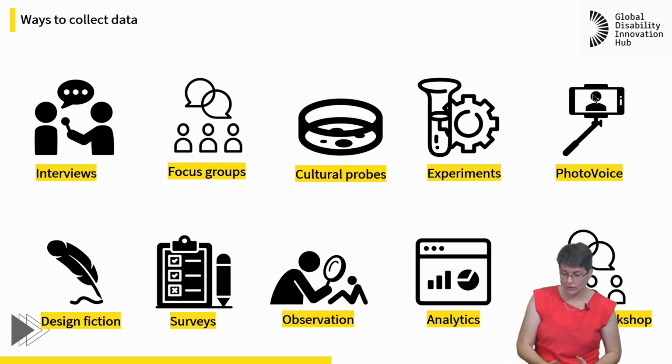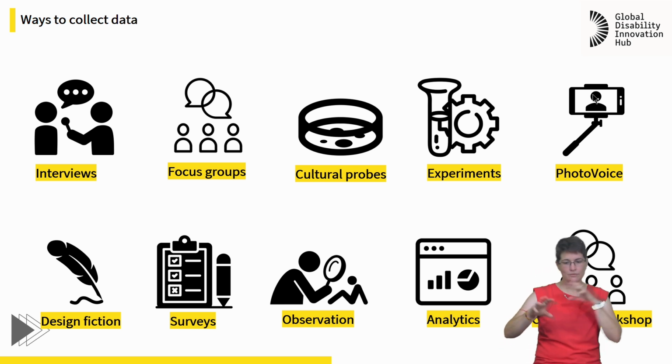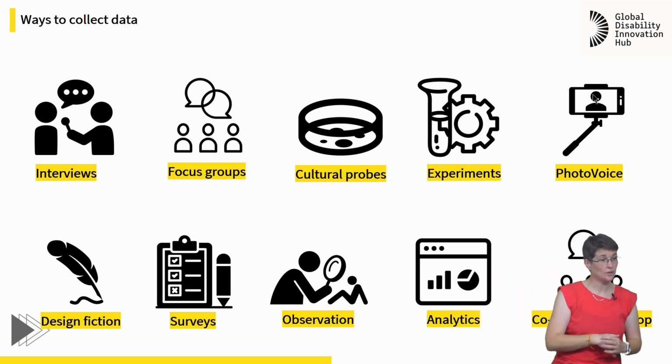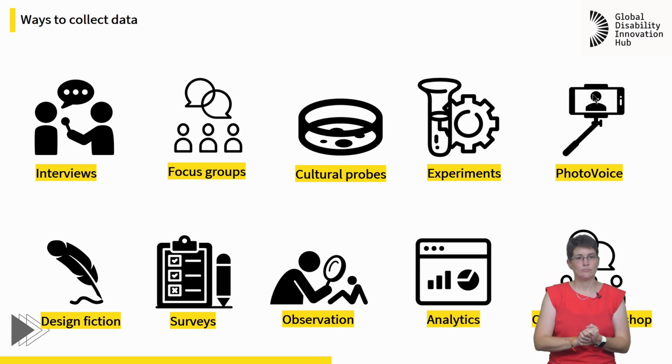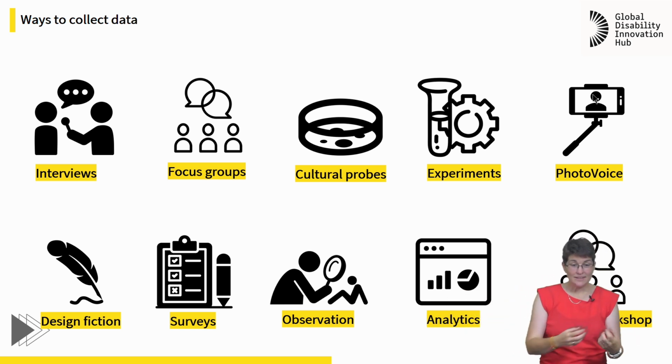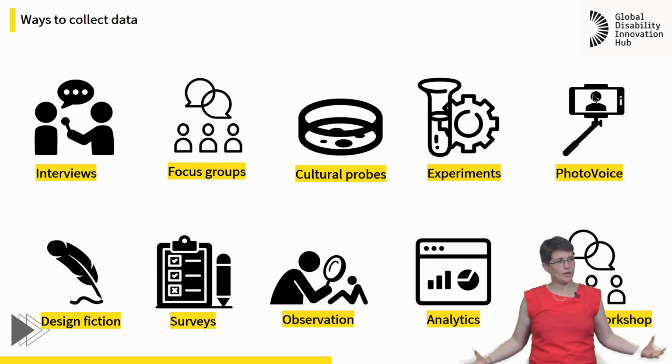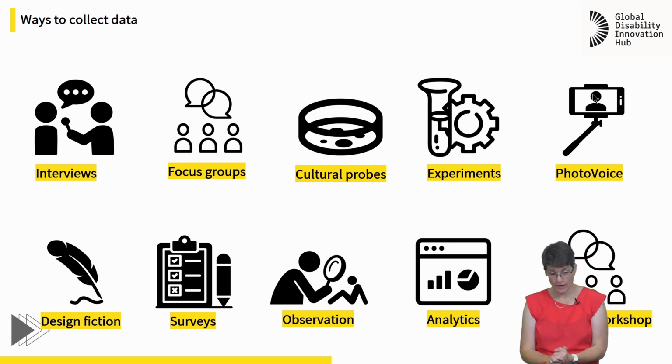And then we can do co-design workshops. And co-design workshops can have elements of this. So for example, people who would have done photo voice and bring that into a co-design workshop. We can do mini interviews or mini focus groups as part of sort of co-design, but most of the time we're trying to actually co-create.